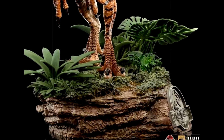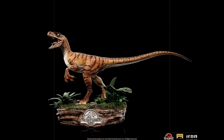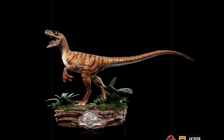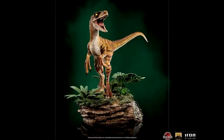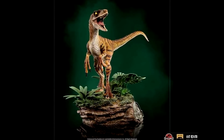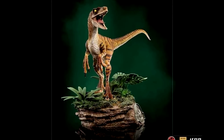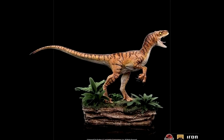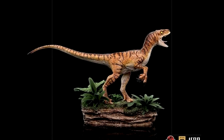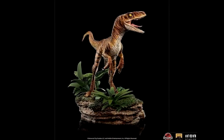The sculpt is fantastic. The paint job on the prototype is fantastic. And of course, we have again the standard and deluxe version. The deluxe version, the base itself isn't anything too incredible. It's just basically like a nice little earthy area with some vegetation. Pretty much what you would expect for a Lost World style base for these raptors. But again, it looks really nice. It's a bit cheaper than the Velociraptor Blue version as well, which is, again, something that's kind of enticing me to purchase this. But as a whole, two really cool releases from Iron Studios.